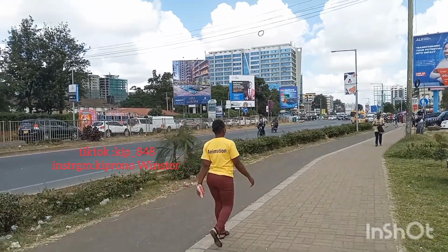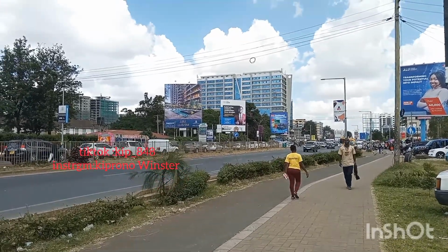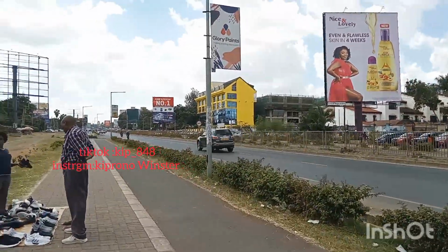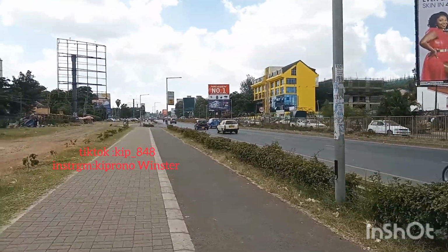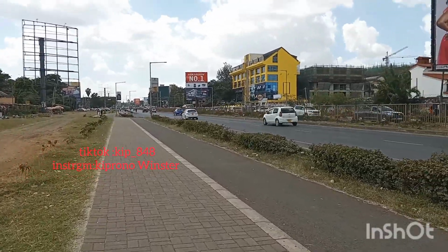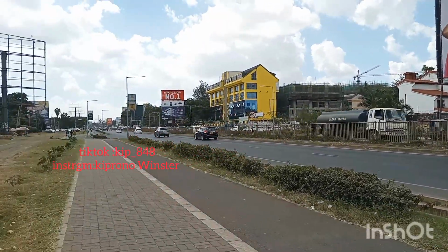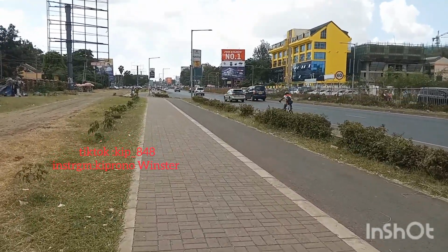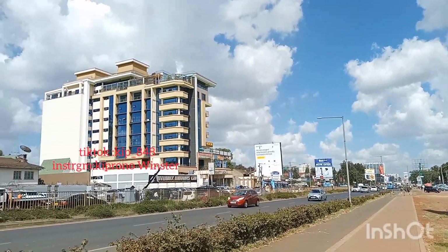This is Ngong Road around Adams area. You can see those commercial buildings, and the traffic is moving. So this area is a mixture of residential and also commercial. You can see. Yeah, that is Maksabi Plaza.